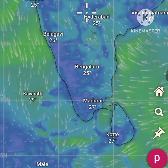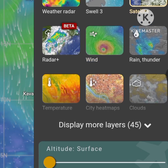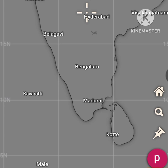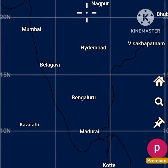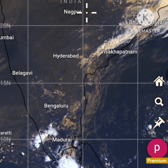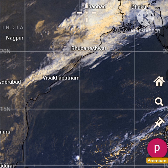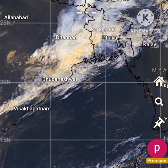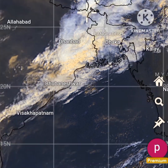Let's start with the satellite image. So yeah, let me open the satellite picture, and as we can see, it is a little slow. I don't know why, but yeah. So the satellite image currently suggests intense thunderstorm activity over southern Jharkhand, part of northern Odisha, and West Bengal, and this is also impacting parts of Arunachal Pradesh and Sikkim as well.